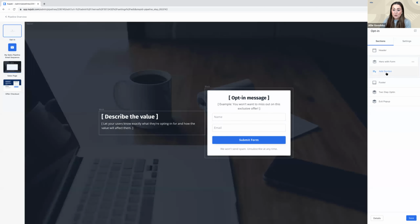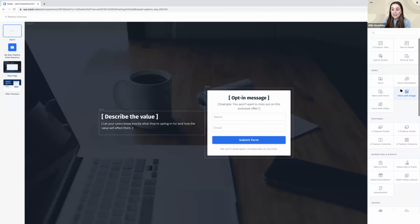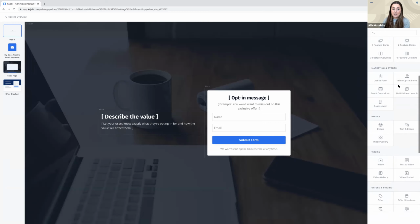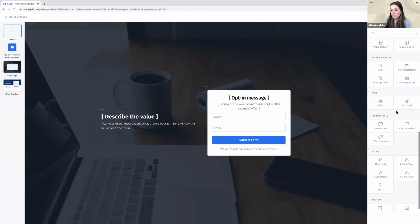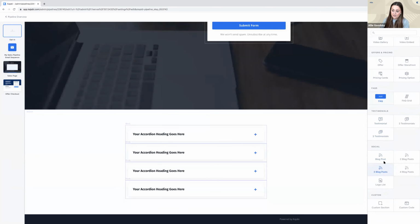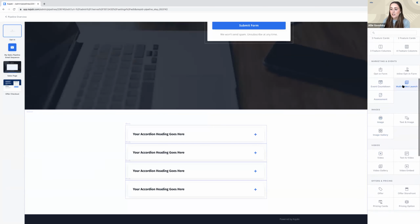So again, this is just a landing page. So you can add any section that comes within our landing page editor. You can add it right here. You can make this a long form opt-in page. You can make it even shorter. You can add a video. You can add images. You can add an offer if you wanted to. You can add FAQs. You can just literally click on all of these and there's endless possibilities with what this opt-in page could look like.